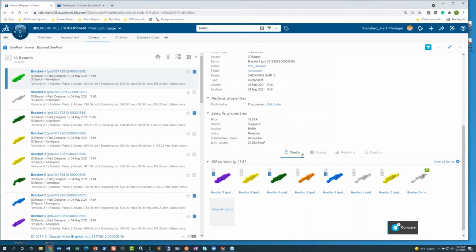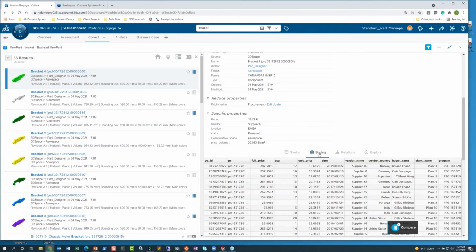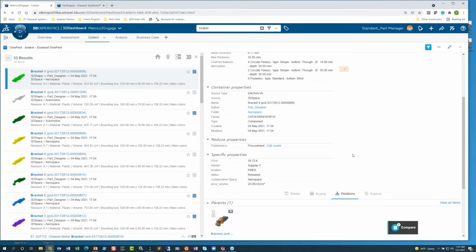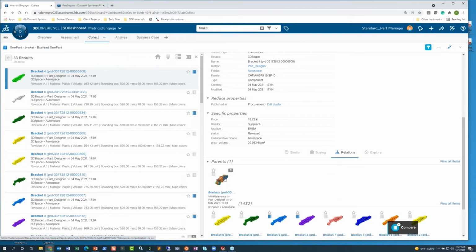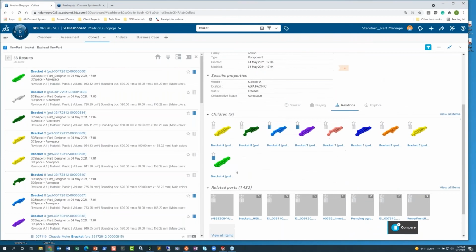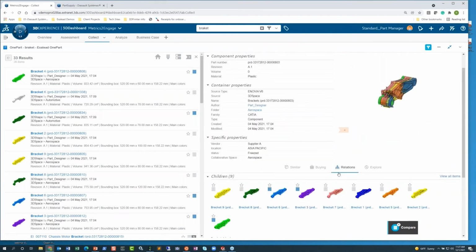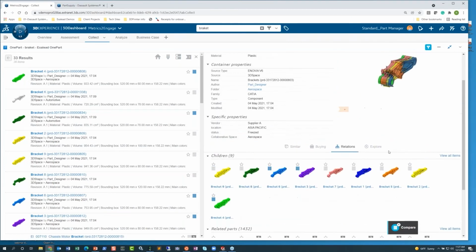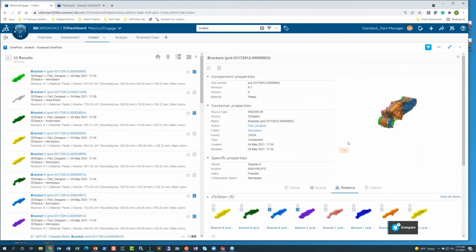And as I mentioned, we also have the ability to look at how many we have purchased, if I have access rights to the purchasing information, or where it is stored, along with the relationships. So this particular part has a parent-child relationship. This is the particular parent of this part. And I can see that particular part might be used in another parent, but here are the ancillary children components of that particular part and other parts that are assigned to it. So we can see similarity. We can drill through the content of the part and the part information as we go through this.